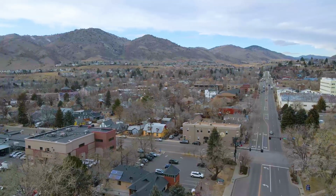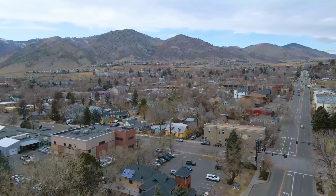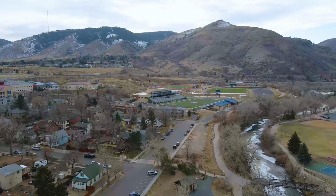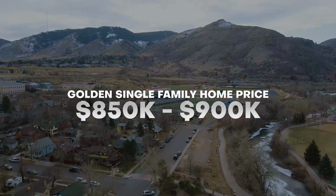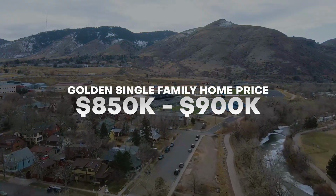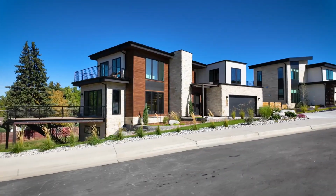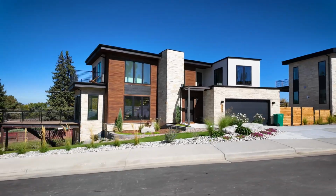Now, let's talk about pricing in Golden. For a single family home that's in decent condition, but probably going to need some upgrades, you're probably gonna be around that $850,000 to $900,000 mark. That's been one of the issues for people coming in there: if they are looking for a home that doesn't need a ton of updates, they're really hard to find because Golden has already been built up until we got introduced to Workshop builders.